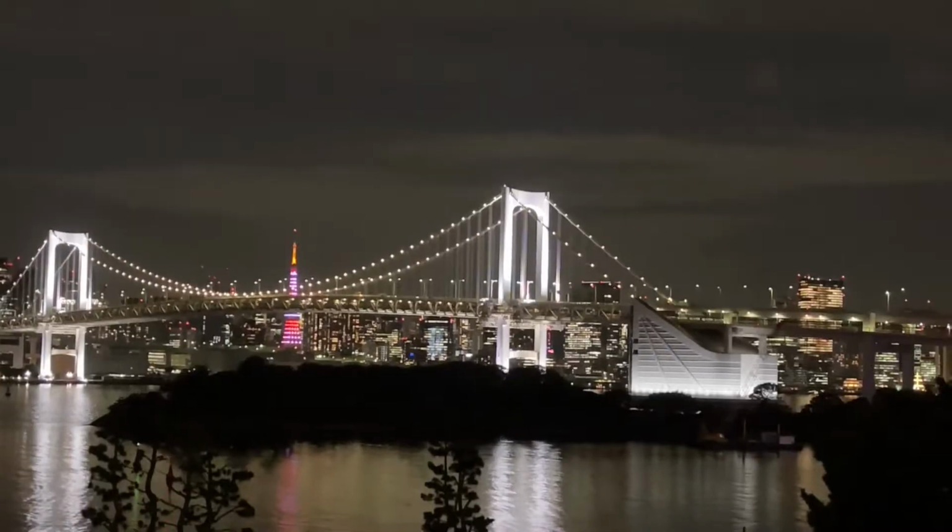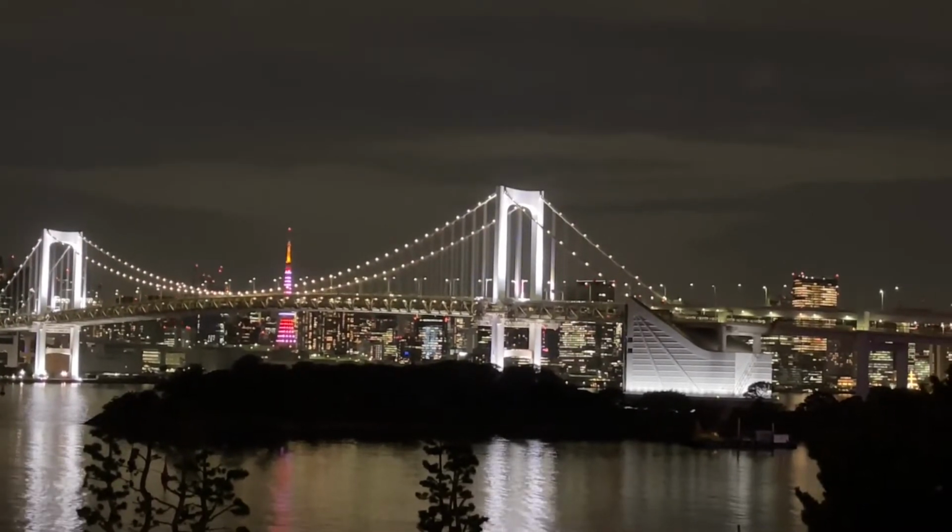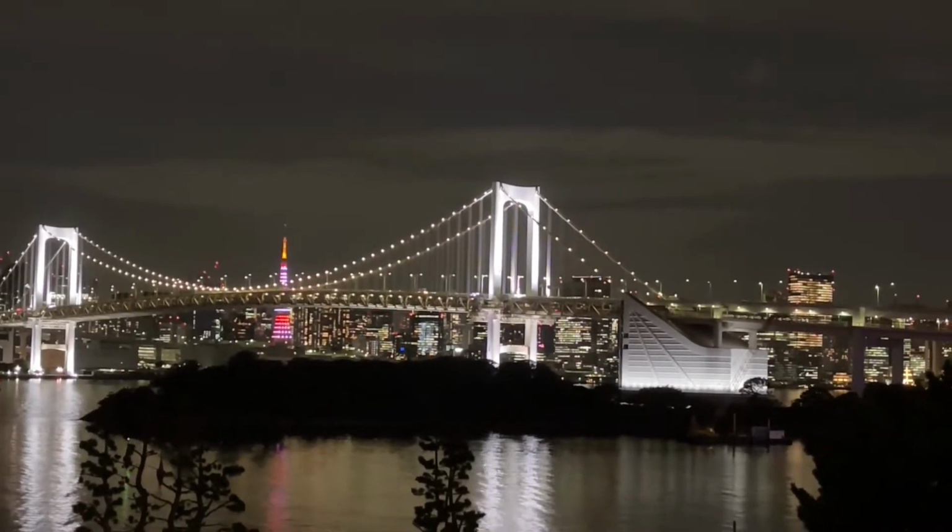Behind us is the famous Rainbow Bridge. In fact, it reflects the colors of the rainbow at night. All right, so right behind us is Aqua City Odaiba. This has a lot of restaurants. This is really sort of like a neon area, very, very beautifully lit. And especially during the Christmas season, this is the place to go. We are gonna show you our hotel.